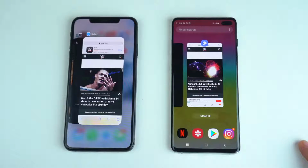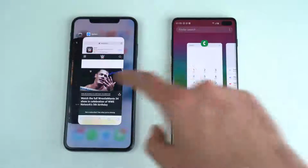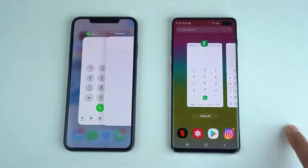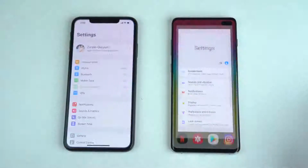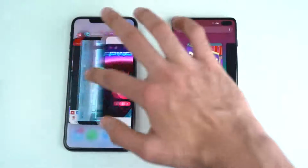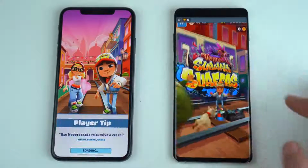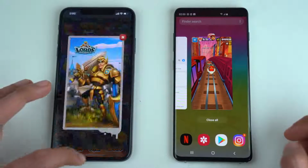Now it's time for the juicy part, which is the RAM management. This phone right here, the Galaxy S10 Plus 128GB model that I have, has 8 gigs of RAM. So we'll see how the RAM management is here. So you can see phone dialer still in the memory settings, and the iPhone showed a bit of a refresh there. Maybe that is a refresh again. I will leave that up to you guys. Subway Surfers. And okay, so the iPhone is indeed refreshing the application here. So as you can see, it's loading the apps.